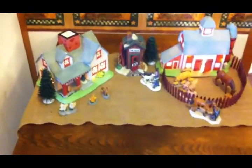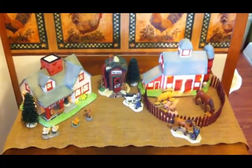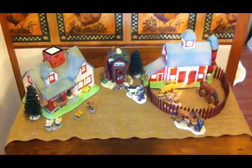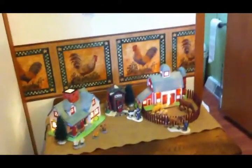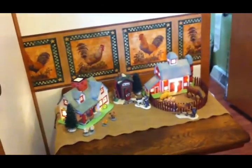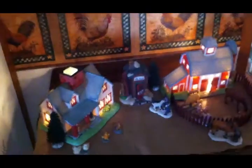But I wanted some sort of a table runner. I didn't want to just put it directly on the wood. And I looked and looked and looked, and finally I thought this burlap would work well. So that's what I did, and there's a bunch left in the roll right here. Quite a lot left, so I can use it for another project. I might make different runners in the house for different tables or whatever out of it. We'll see. But anyway, I thought it turned out cute, and I've got Christmas lights inside the buildings so that they look lit up.